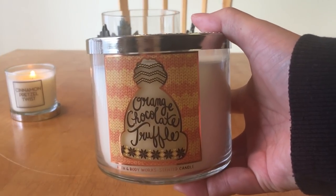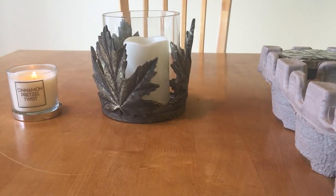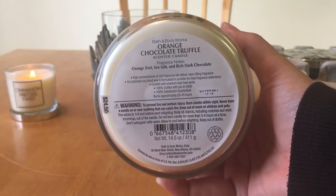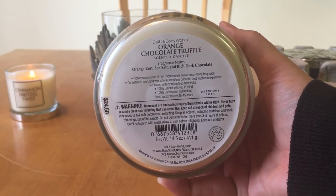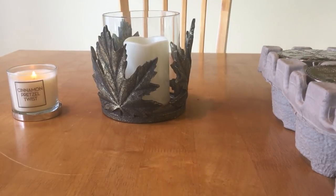And this is the orange chocolate truffle. It smells just like those Terry's oranges, those chocolate orange candies that you smash and eat in sections. I really like it. So, got that. It smells so, so good. I love any kind of orange chocolate, anything.